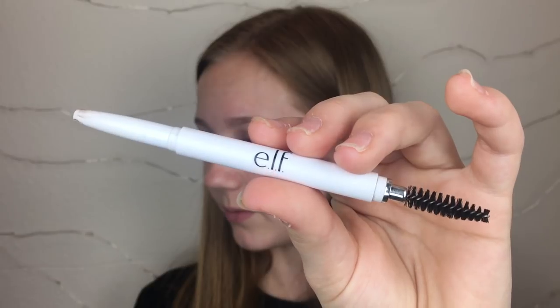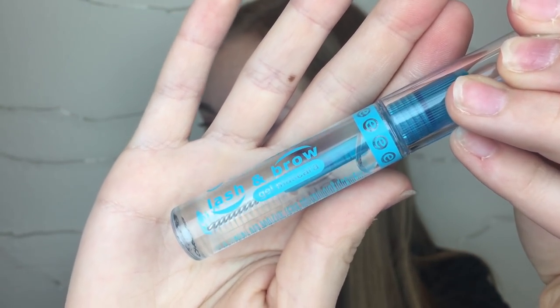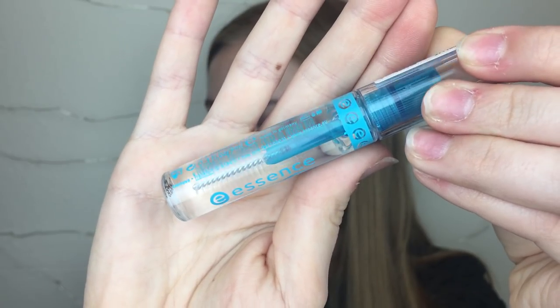So I'm first going to use the e.l.f. eyebrow pencil. So I just did my brows pretty natural, and I'm going to use the Essence Lash and Brow Gel. First of all, before we go, we're just going to take a nice moment to realize how clear it is because it's about to get all bubbly. But like I said, I've used this before.